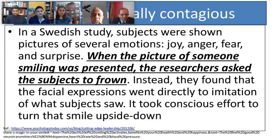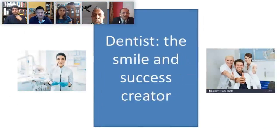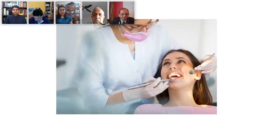When the picture of a smiling person was presented, the researchers asked the subjects in the Swedish study to frown. And they found it very, very difficult to frown when they saw a smiling picture. So what it indicates is we got to smile, and it's the dentist who is the smile and success creator. You may wonder why, because smile and success go hand in hand. So always go to your dentist regularly.